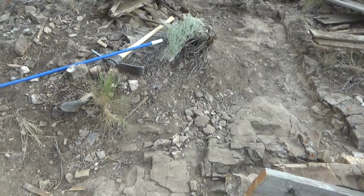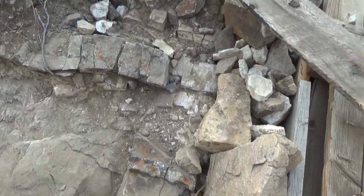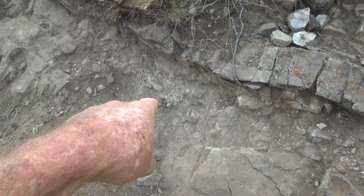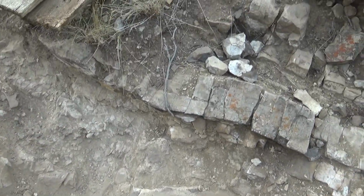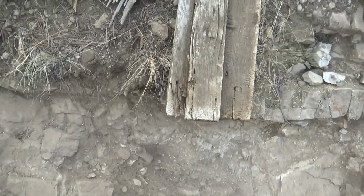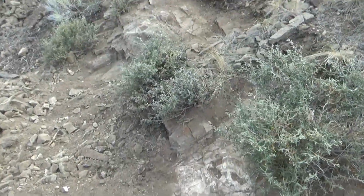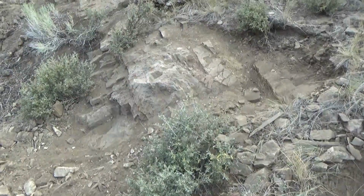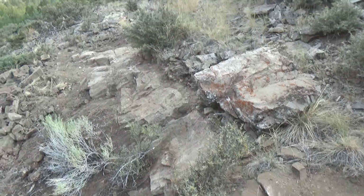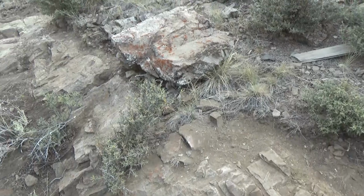Now, we got a number of things to do here. Because of the light, I'll do this one first. Yesterday we came out, and this is the Packrat structure. This is the one that has pretty good grade pockets down deep. So I uncovered it for a bit to try and figure out what we've got. And it gets a little complex.